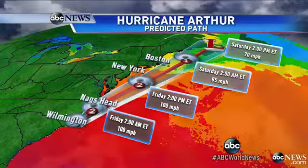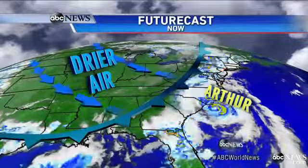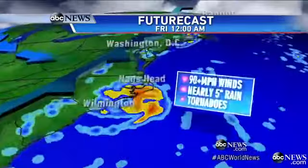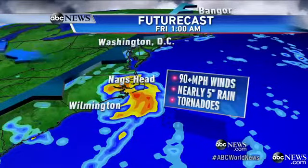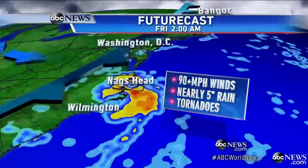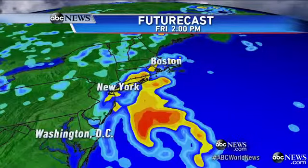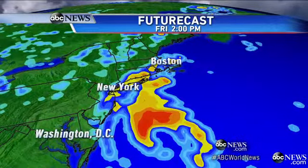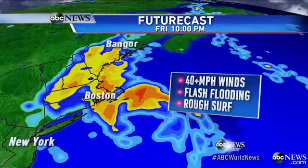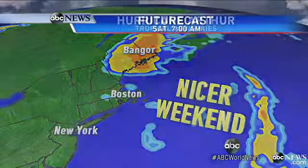I wanted to point out, too, Massachusetts, because part of the Cape and Nantucket will have tropical storm warnings already due. Now, drier air will be filtering in behind this cold front, and that's going to help sweep that storm away, but not before it hits with those high winds overnight. Nearly 5 inches of rain. We've already seen tornado warnings, and we take it hour by hour here so you can plan your 4th of July. Look at Long Island covered in rain by Friday, and by Boston, 10 p.m., still plenty of rain up through New England, plus those 40-mile-per-hour winds, or better, a much nicer weekend ahead.